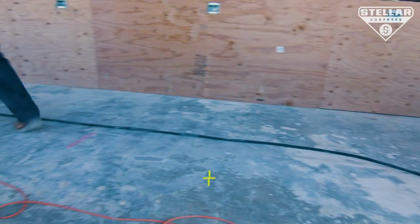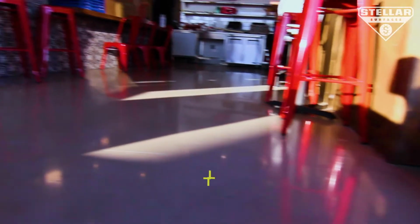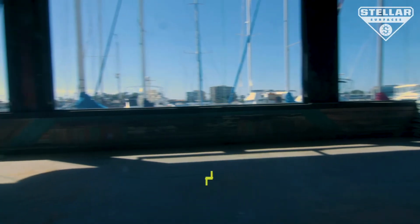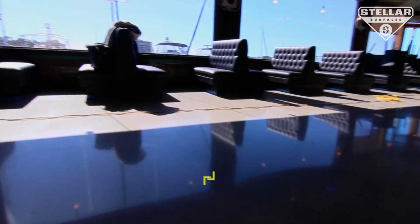Part of that is to do with the harder density of the material, which affords you a much higher polish than you'd get with regular concrete. The outcome is outstanding. It's got great reflection. It's really improved the environment. It's given a very wow effect, which is what they were looking for.